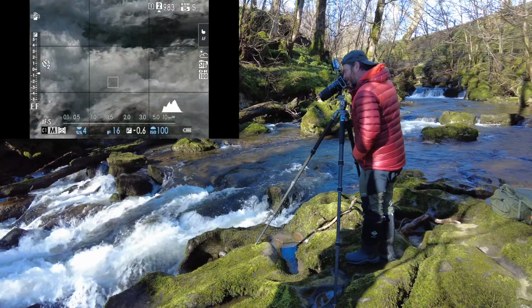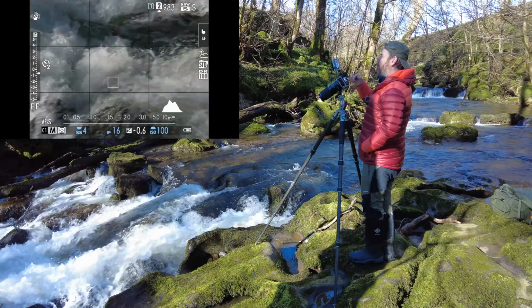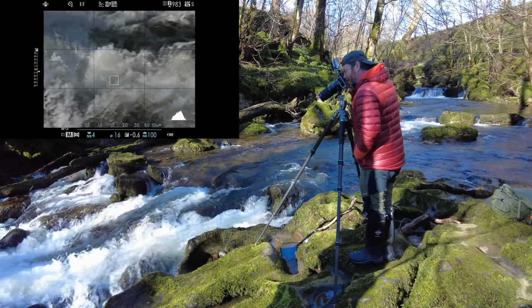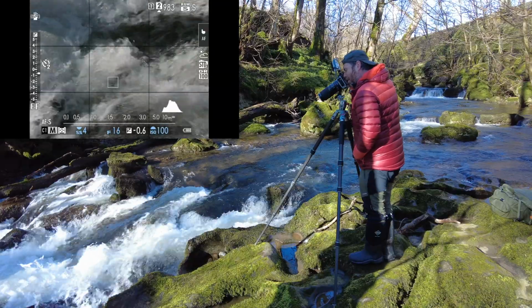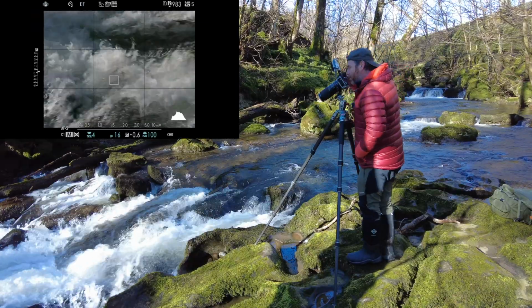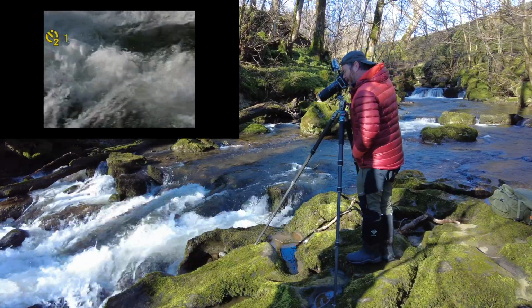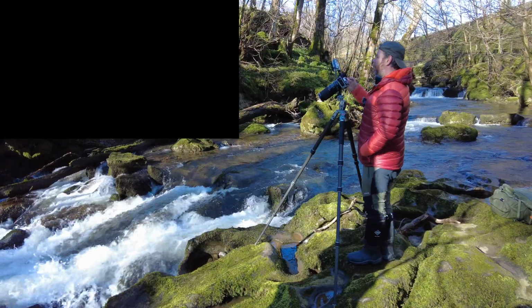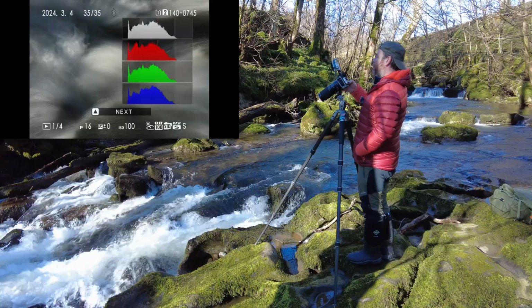But as you can see, just by my histogram down in that bottom right corner there, I'm bang in the middle for exposure. I'm underexposing by almost a stop, but obviously as it gets brighter, I'm having to adjust that. If I just take a shot now, we can have a look and make sure it's not overexposing, but it looks pretty good from what I'm seeing.